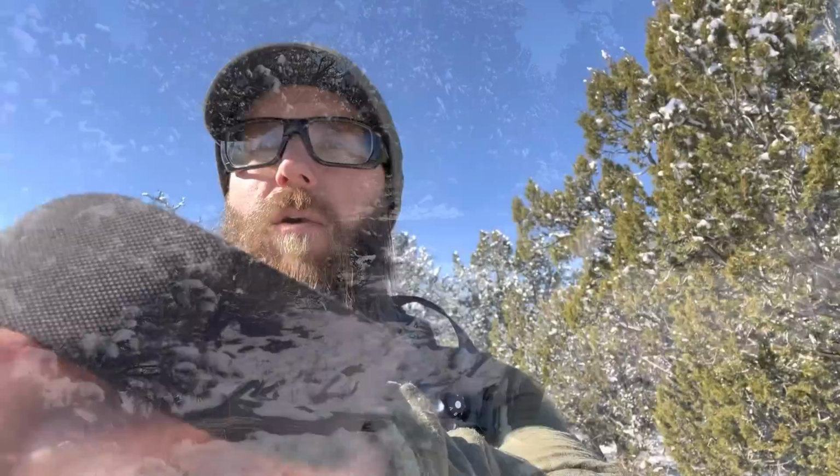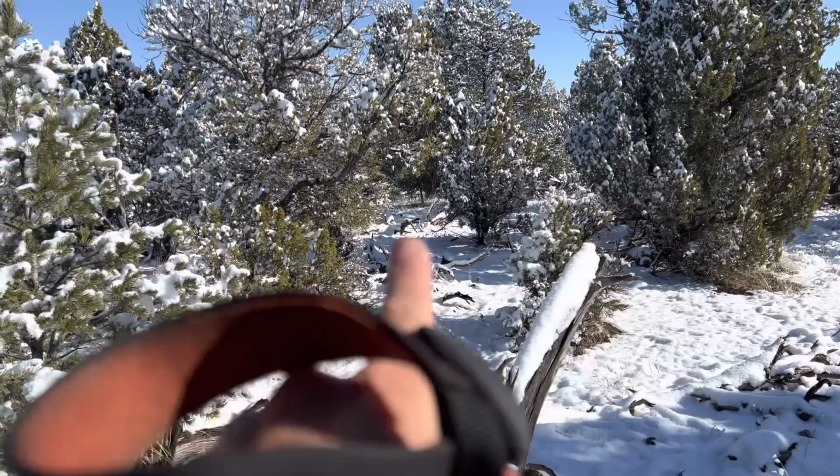Well, T and I just separated. Been hiking for maybe like 4 or 5 minutes. I thought it was going to be very difficult in the snow, but I've got my first shed of the morning already. It looks like just a little, maybe a 5-point. Let me turn this around and show you guys. Can you see it right over there?